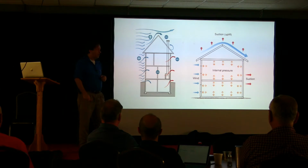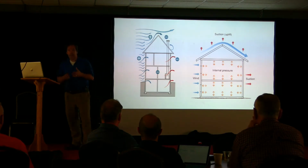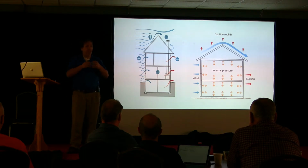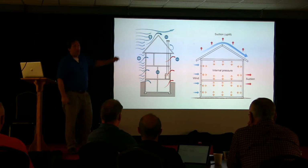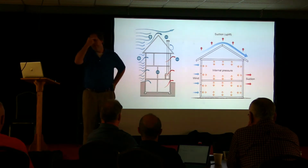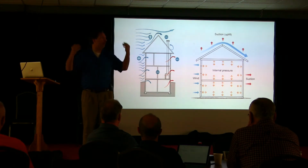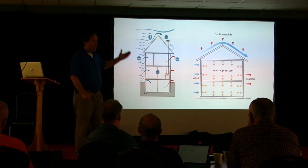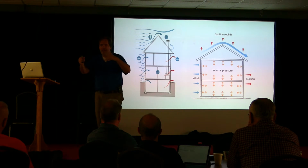Well, here we go right here. So you've got, again, high pressures on the outside, lower pressures inside in this particular instance. We've got suction, the uplift on a roof. So often we're talking about uplift resistance, and you think, a roof, how's it going to be lifted up? That's ridiculous.